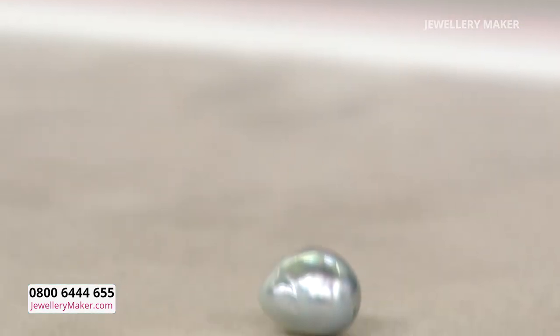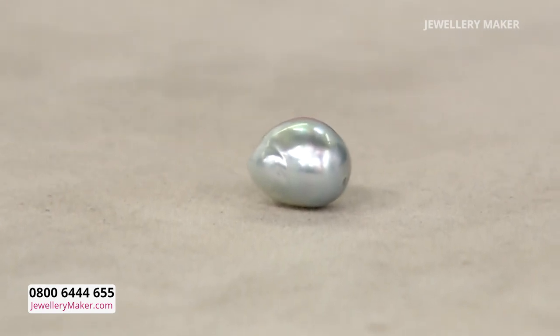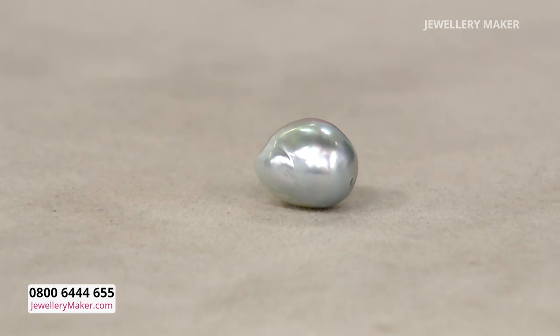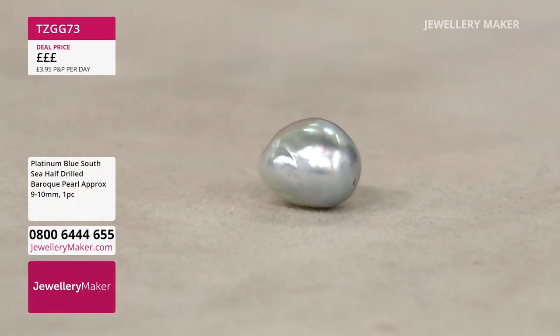Oh, colour. Incredible. That's a blue pearl, described as platinum colour, blue. This isn't a South Sea pearl, is it? This is a South Sea pearl. I didn't know they came in this colour, this rare. It's absolutely a South Sea pearl, and this is an Australian West Coast pearl.